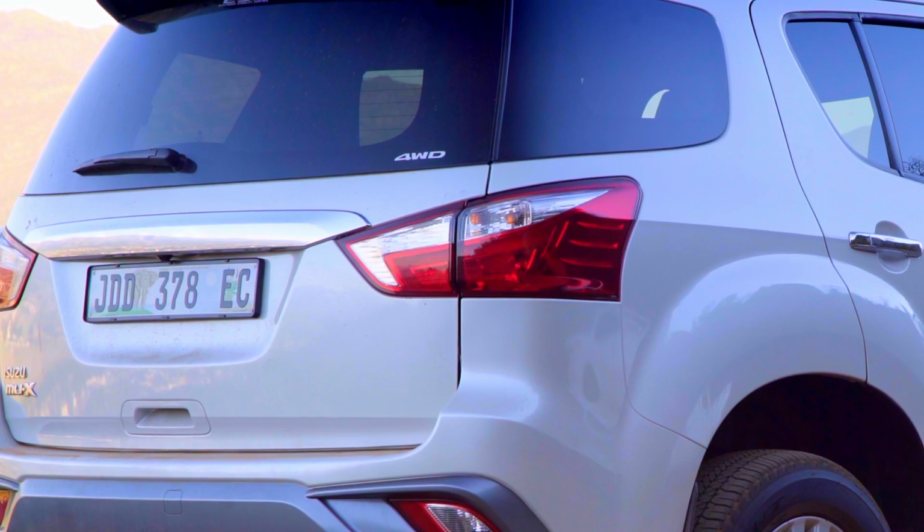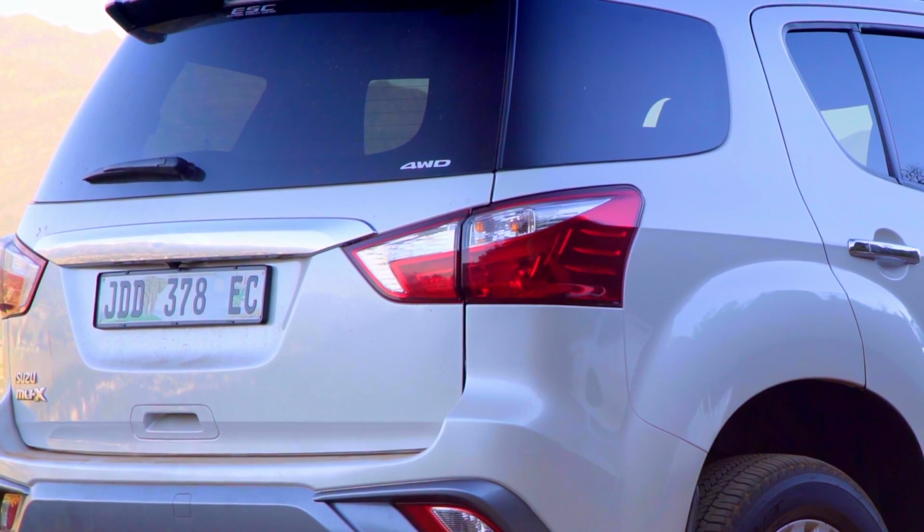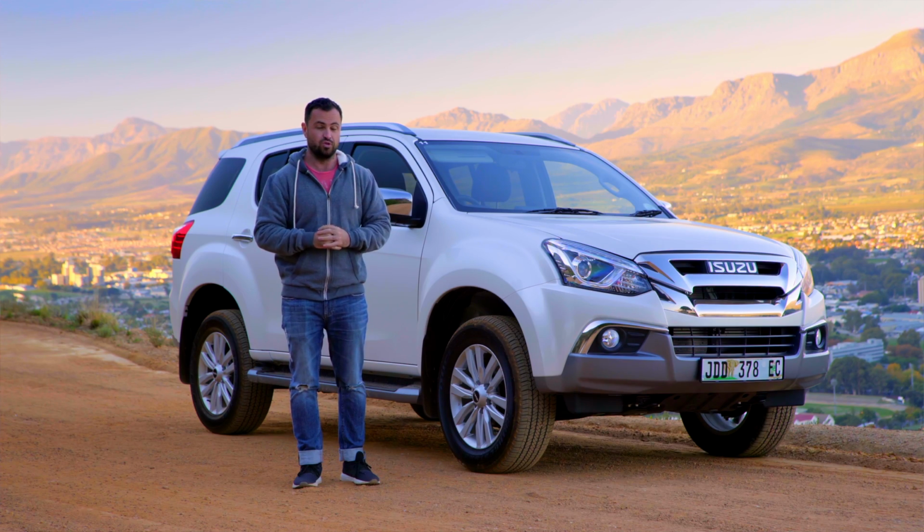So if you've got about 650,000 Rand burning a hole in your pocket and you're looking for a bakkie-based SUV with full 4x4, I think you should definitely shortlist the new Isuzu MUX. Go take it for a test drive. And of course, look out on Cars.co.za for way more information, more reviews, full specifications, and a comparison tool where you can compare the Isuzu to its rivals.